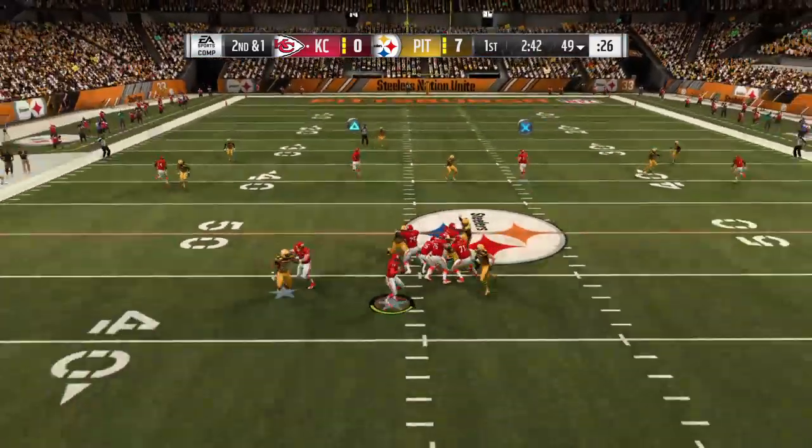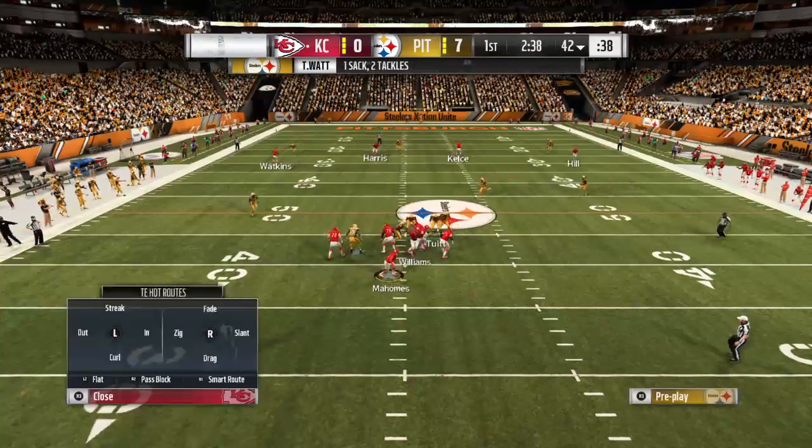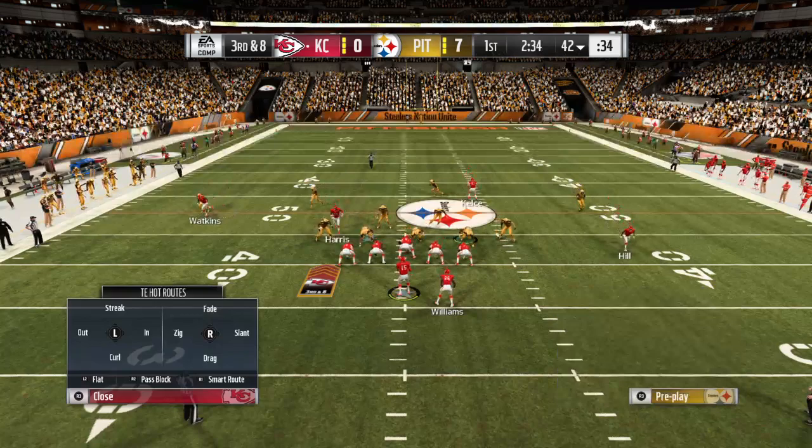They go play fake. Mahomes. Pressure comes, and the Steelers take him down. T.J. Watt in there to bring him down for a loss of 7.